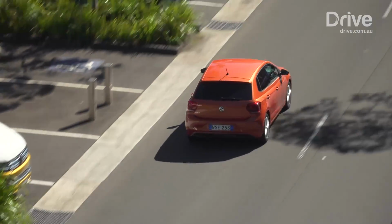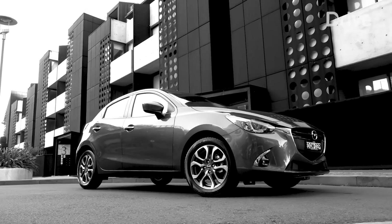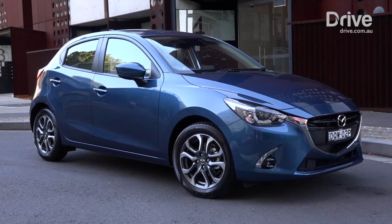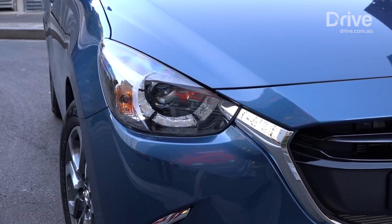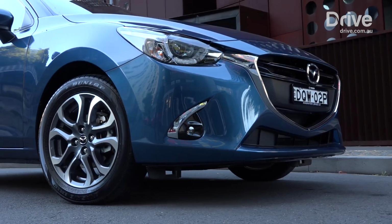The Polo is a previous winner of Drive's Car of the Year award, but the city car class has been dominated in recent years by the Mazda2. There's a good reason for that. The Mazda2 looks good, it's easy to drive, great on fuel, and it's reasonably safe too, equipped with autonomous emergency braking as standard.